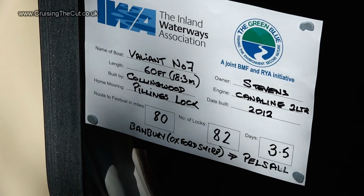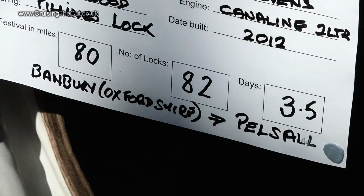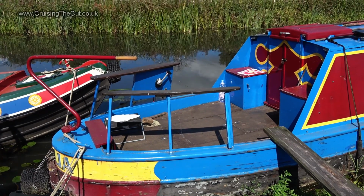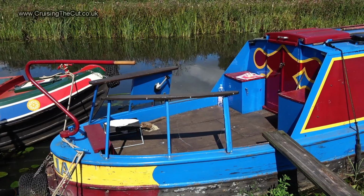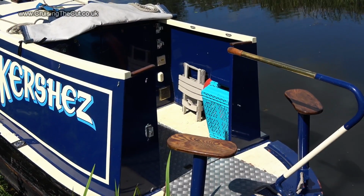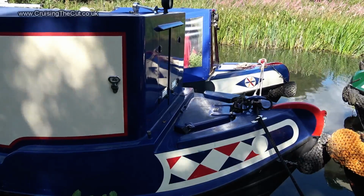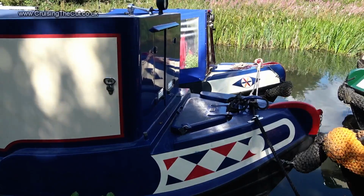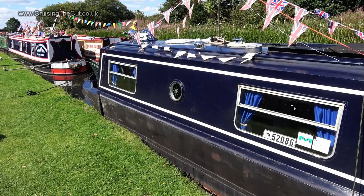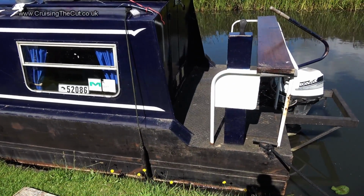One nice touch was each visiting boat bearing a plaque saying how far and how many locks they'd come through to get here. All types of boats were on show. There were cruiser sterns, there were trad sterns, there were semi-trads. You saw long pointy bows, you saw short stubby bows, and you saw bows so stubby they were barely there at all. There were boats that were very, very long, there were boats that were very, very short.